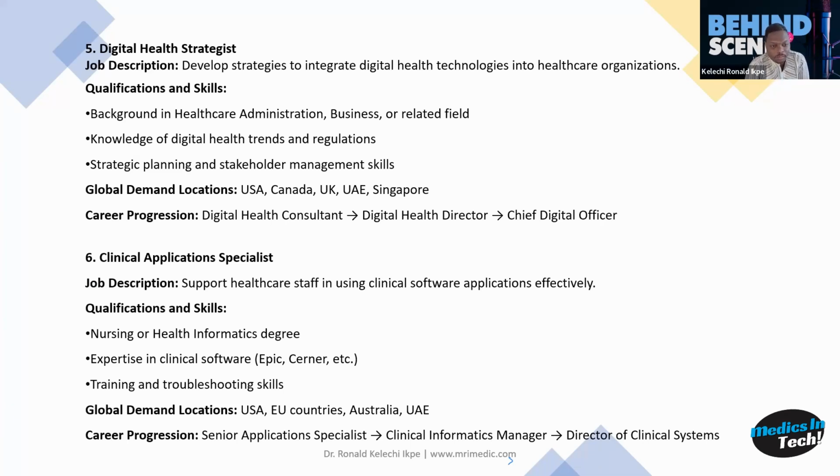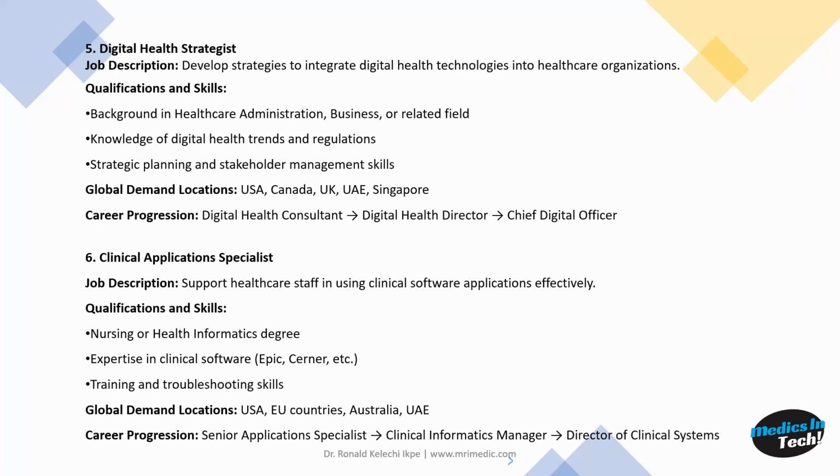specialist. So these ones, they support healthcare staff in using clinical software applications effectively. So again, when we are looking at what I'm doing at the moment, normally if you're deploying a system, they split it into different modules anyway: theaters, outpatients, inpatients, and all of that. So there's usually a clinical application specialist who leads that work stream. So it's your job to make sure the application is working the way it should according to their processes and support the users effectively on how best to use the solution and make the best out of it.